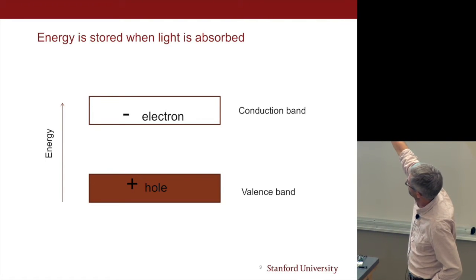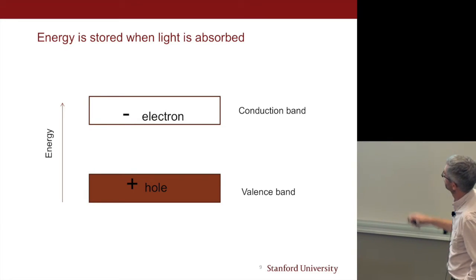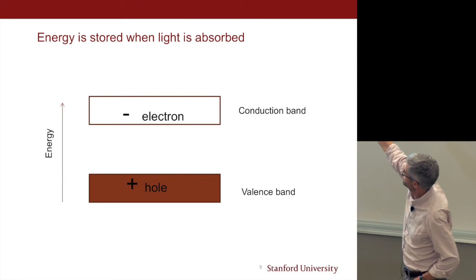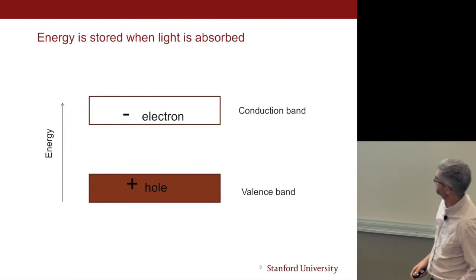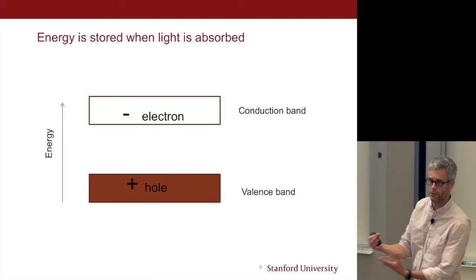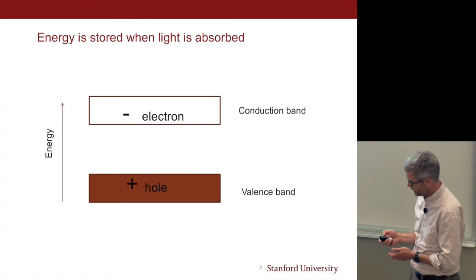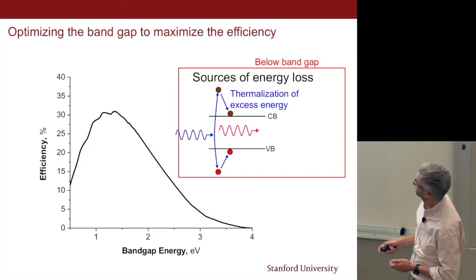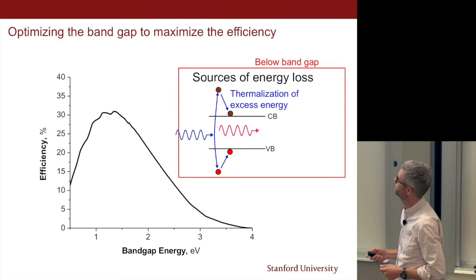The lack of the negative charge creates what we call a hole with positive charge. And until that electron falls back down, the energy is stored. And if we can somehow coax the electron to go to one side and the hole to go to another, then we're able to extract that power and generate electricity. And when we do this, we want to get the highest current and voltage we can.